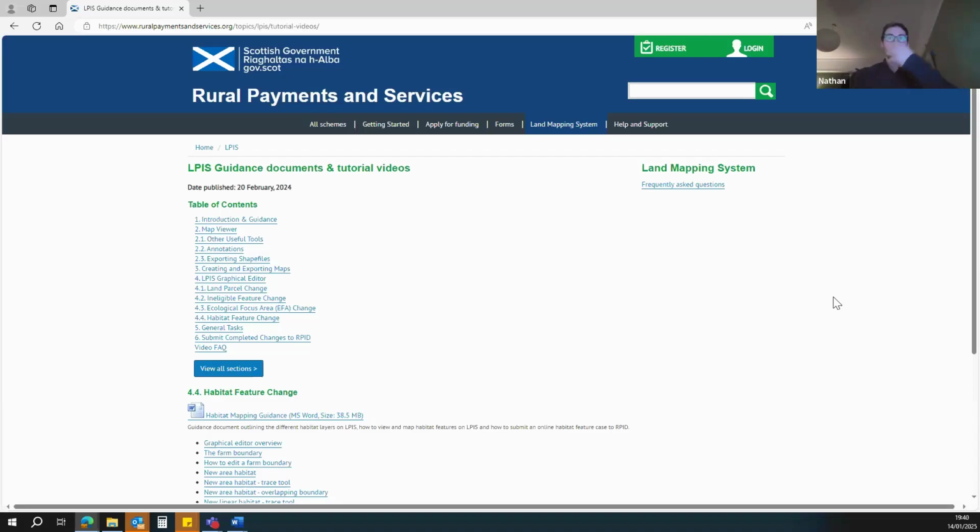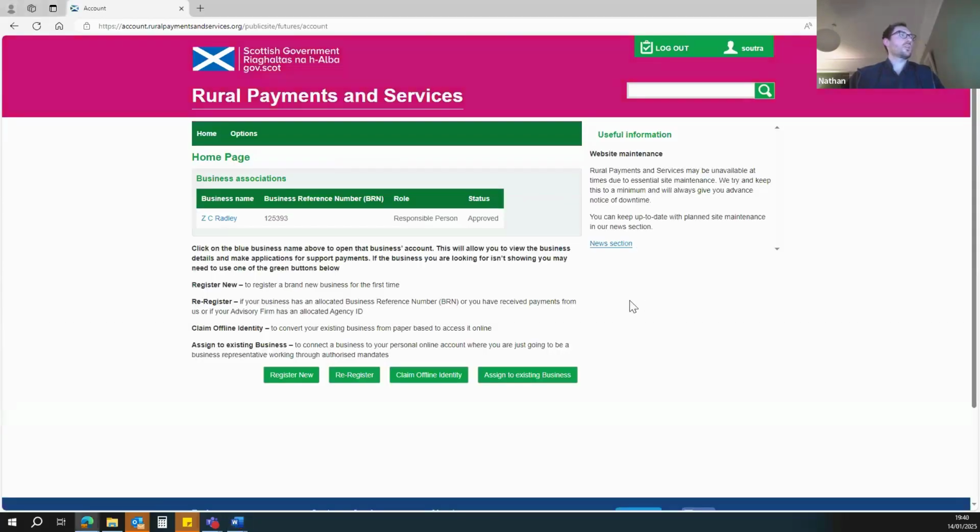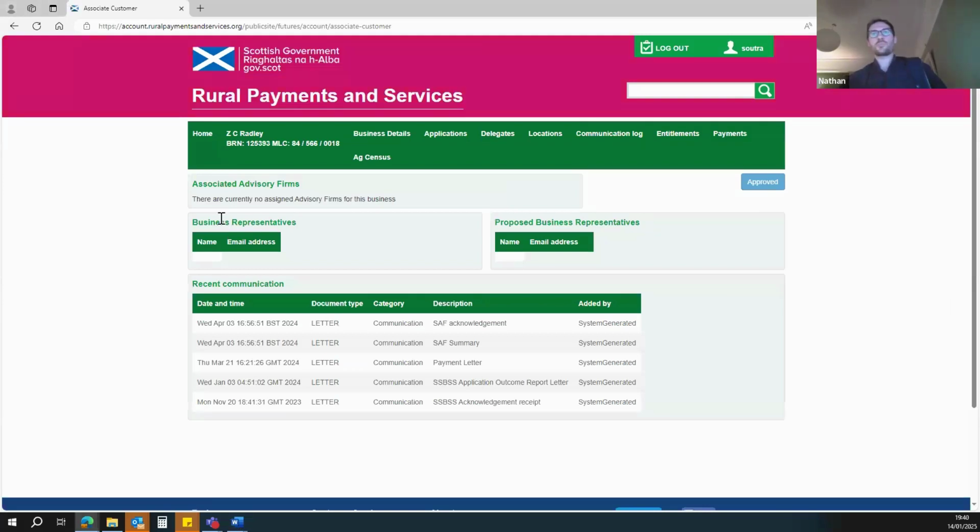Okay, so to create your habitat proposals online, you need to log into your RPNS portal. You do this in exactly the same way you would if you were accessing your SAF claim or your communications log, and it's exactly the same login details. So I'll just log in here. And from that homepage, if you just click into your business name, you access the dashboard.